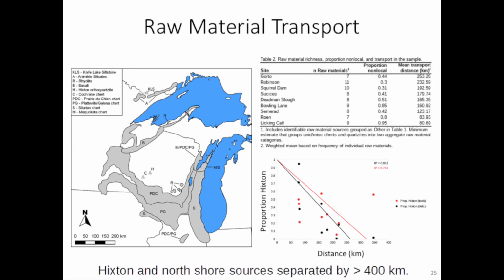And if you actually look at the total range, you see materials moving up from southern Wisconsin, and then also materials moving down from the north shore of Lake Superior. So either groups are moving around the west side of the lake and going up there, or they're at least utilizing these secondary till and cobble sources that are up in the northern part of the state. So they're preferentially using long distance exotic raw materials for the most part.